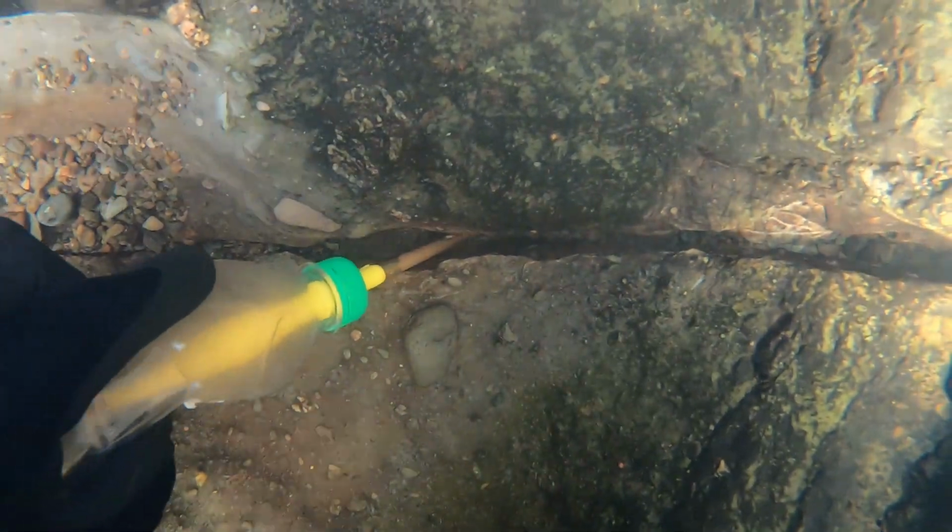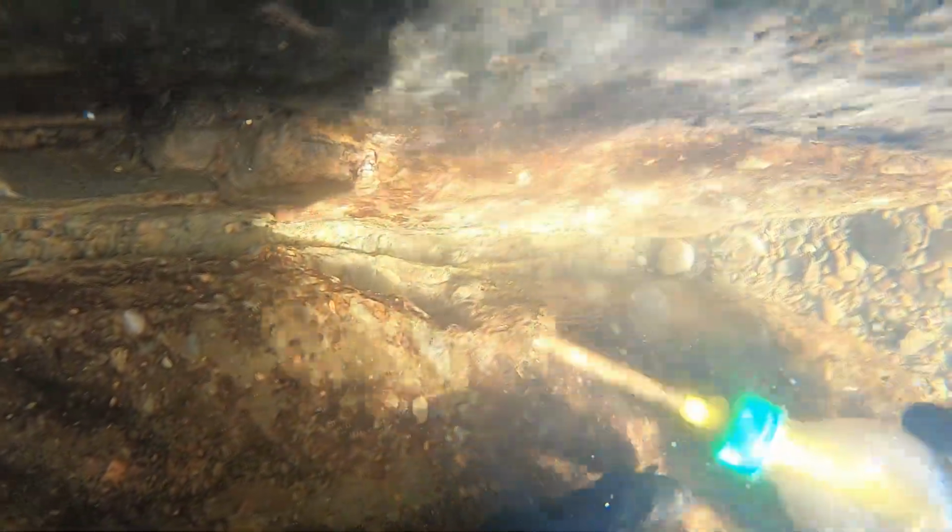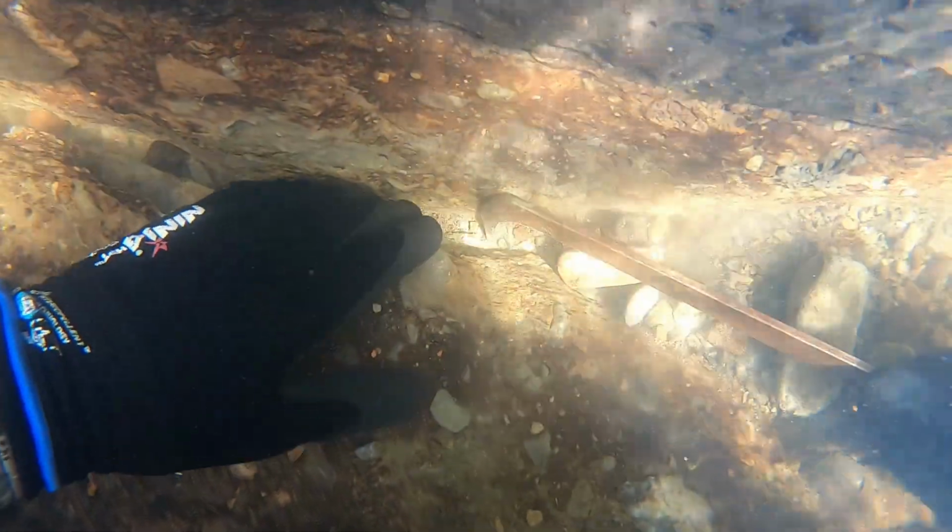Tight packed rocks and gravels in crevices like these are a good sign that there could be gold still hiding underneath. Right down in the deep bottom of this crevice there was a nice piece hiding away.